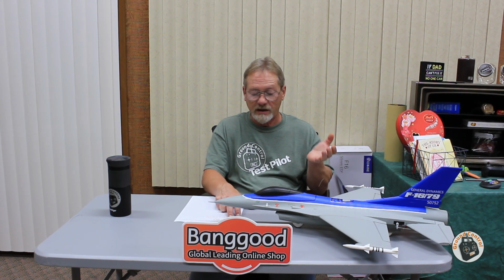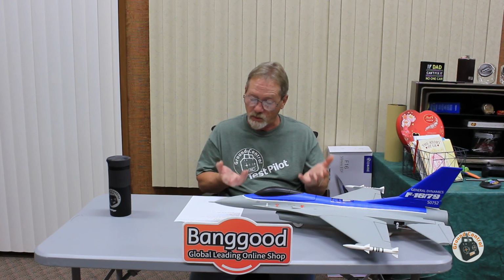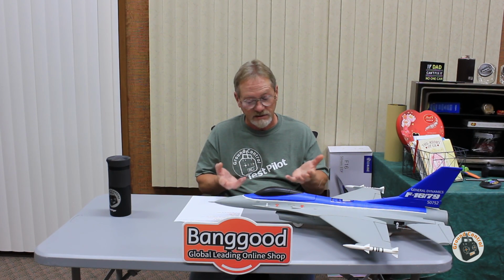As I stated, the LiPo I'm using weighs 106 grams. That puts my all-up weight at 478 grams. So I'm within the 480 grams recommended maximum flying weight for this plane. I assume that's a maximum flying weight.